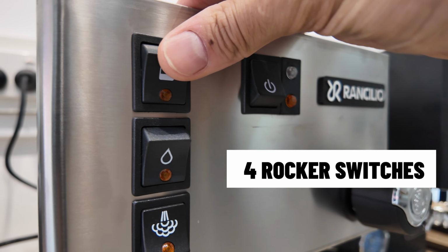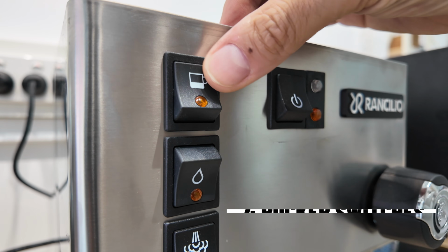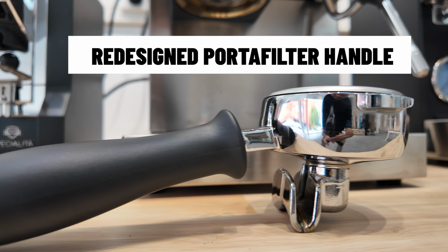And it has 4 rocker switches to use to either turn on the machine, to start your extraction, to swap it from extraction to steam or to water. And other than that, it doesn't have any other features, except that they have redesigned the portafilter handle to be more ergonomic, and it has a nice rubbery feel to it. But that's the only real feature on this machine.